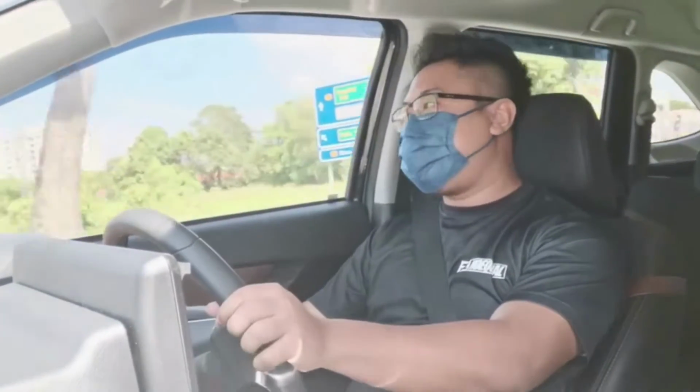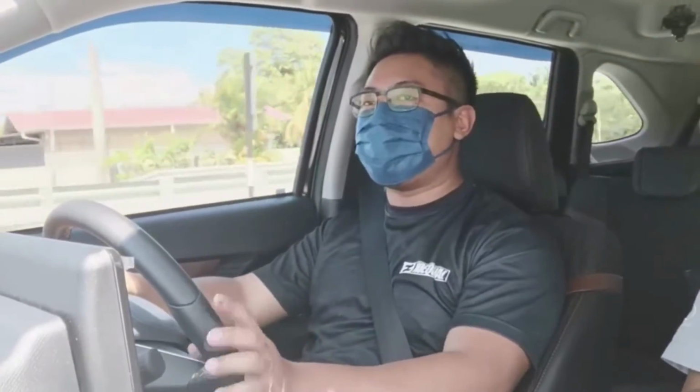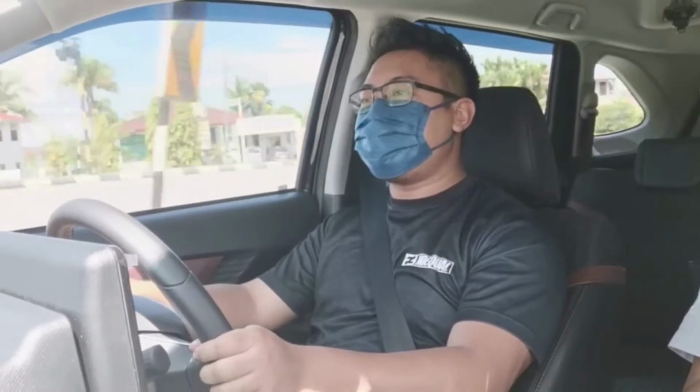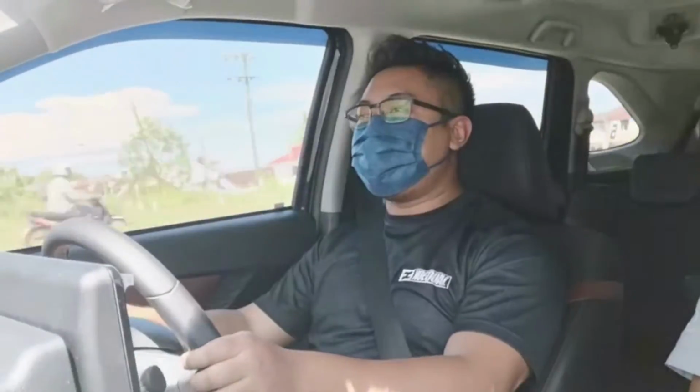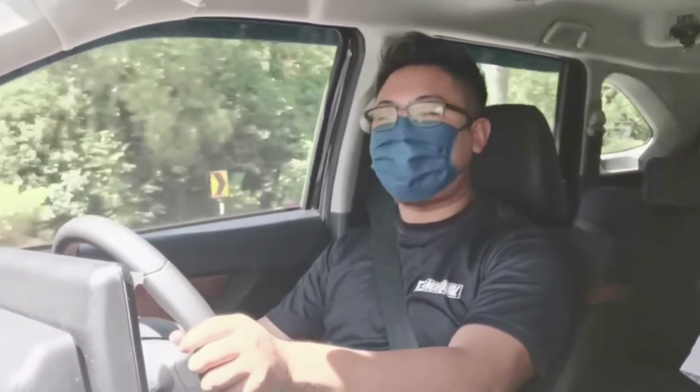So the Perodua Alza is using a 1.5 liter naturally aspirated engine, and then it's the CVT gearbox that's from its smaller brother, the Myvi. Okay, so it doesn't have the turbocharged engine of the Ativa. But driving this car, my first impression is that this is a very improved car. If you compare it to the old Alza, like night and day difference. This car is just really refined.